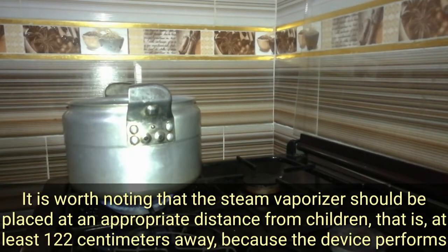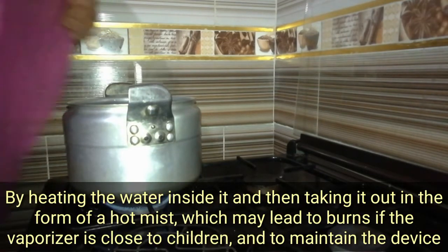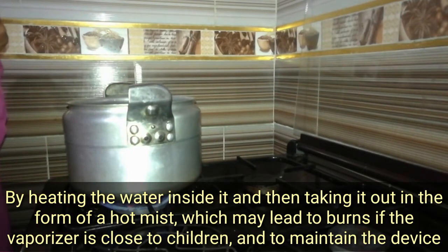It is worth noting that the steam vaporizer should be placed at an appropriate distance from children, that is, at least 122 centimeters away, because the device works by heating the water inside it and then taking it out in the form of a hot mist, which may lead to burns if the vaporizer is close to children.